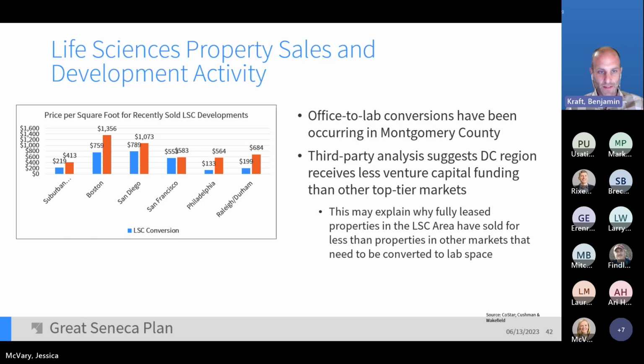And so they tend to have better infusions of cash, and their funders aren't always going through their books and seeing how much they're spending on real estate. So a lot of that is going to real estate, and we just don't have the same presence here. So that's just part of it, but there are probably other reasons also. So we can go to the next slide.